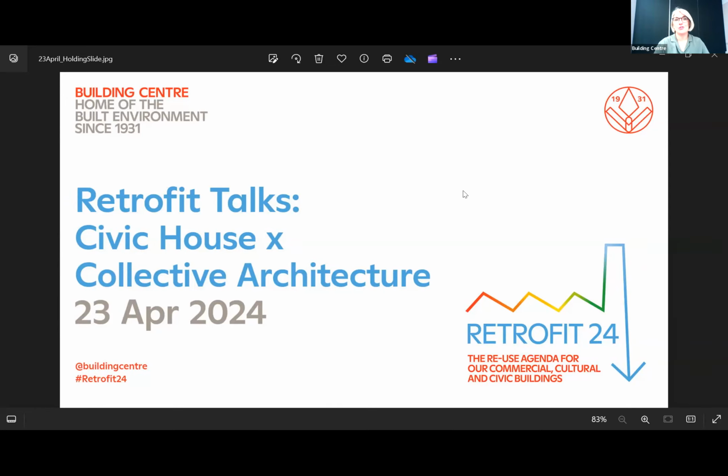We will be hearing from Chris Stewart of Collective Architecture. Chris is an architect and a passive house designer. We'll also be hearing from Rob Morisson, Director of Agile City, who oversaw the development of Civic House and is very much about creating a retrofit campus in the north area of Glasgow. So it'll be fantastic to learn more and hear from them together.